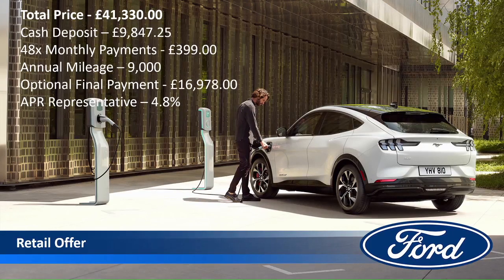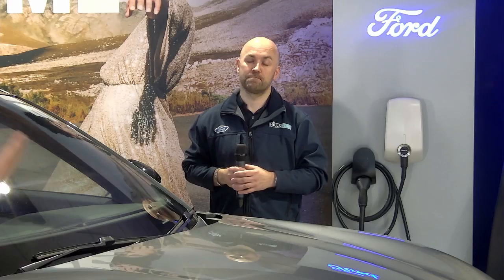And for this sort of car, you'd be looking at around £9,800 deposit. And if you did that on a 48-month PCP, that'd be around £399 a month. So that's a typical deposit or part exchange valuation for a car of this type, and that just gives people an idea what to expect and what the payments could be. That's fantastic. So we've got some ideas.